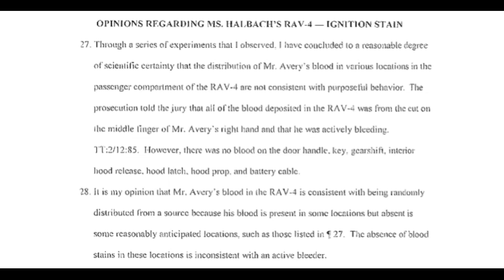Just saying. Anyways, so that's that bombshell. Now, let's move on to Mr. James's opinion about that little squiggle by the ignition that everybody has thought was just completely bogus from day one. Okay, he's going to go ahead and weigh in on that too. So we'll come on back. Opinions regarding Miss Halbach's RAV4 ignition stain.